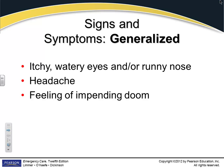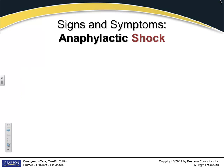And this is a combination of the chemicals that are released that cause that itchiness. They'll usually report a headache, because there's no oxygen and blood in my brain. I'm going to get a headache. Feeling of impending doom, where does that come from? Can't breathe. There's no perfusion. The brain's not getting enough oxygen. It's not getting enough blood. So yes, they're going to have that feeling of impending doom, like your cardiac patients. If they've got a severely decreased cardiac output, they're going to get that feeling of impending doom.